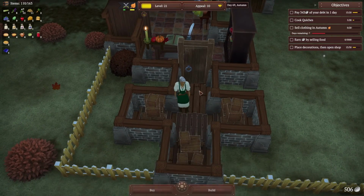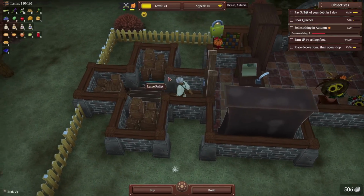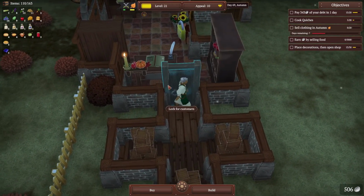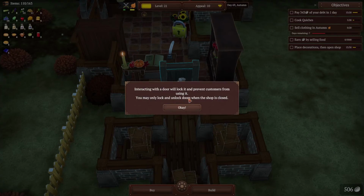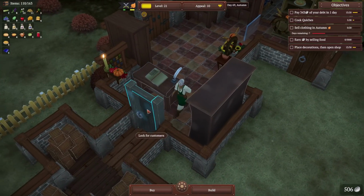I can't get out the door for some reason. Oh, no. We're doomed. We're stuck inside the stock room forever. Okay, hang on. What if we unlock it for customers? Does that mean we can walk through it? Yay, there we go. Right, and then lock it again.